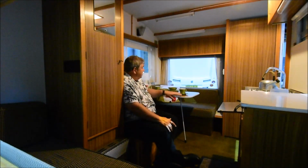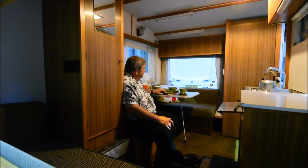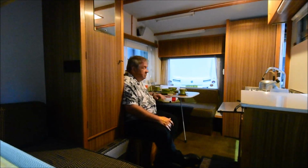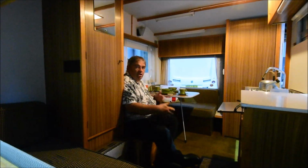But people didn't take much away with them. But I just love this table and this set, because Chris told me before that he actually got these given with the caravan. So this is probably a good 40 odd years old, the crockery itself. Well, can you imagine it?